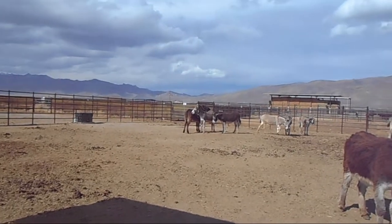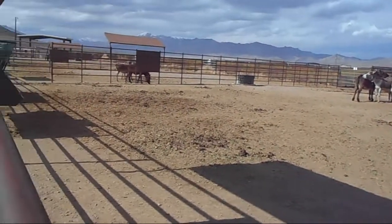Notice we have quite a few burros there. There's a burro over there.